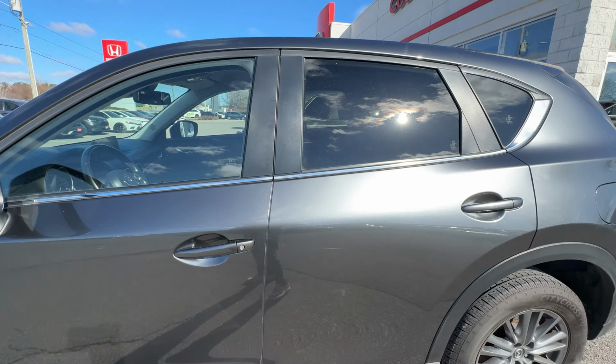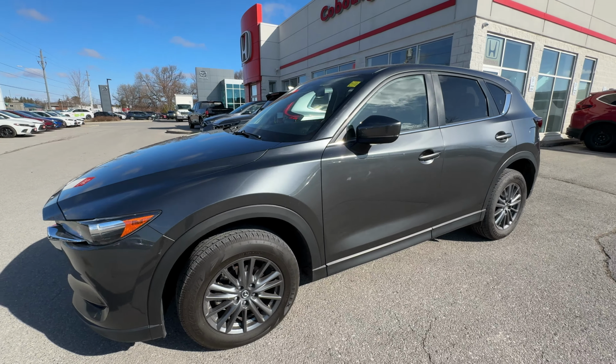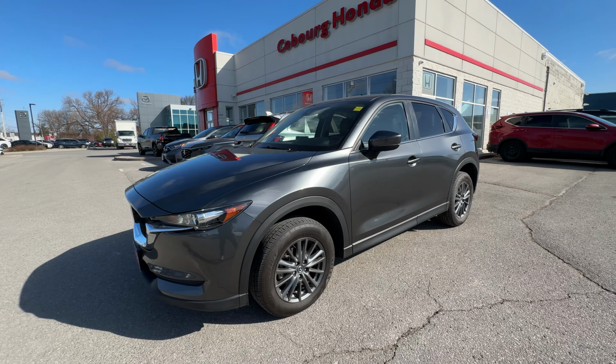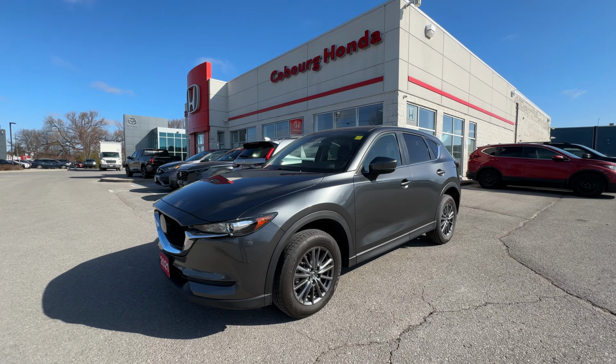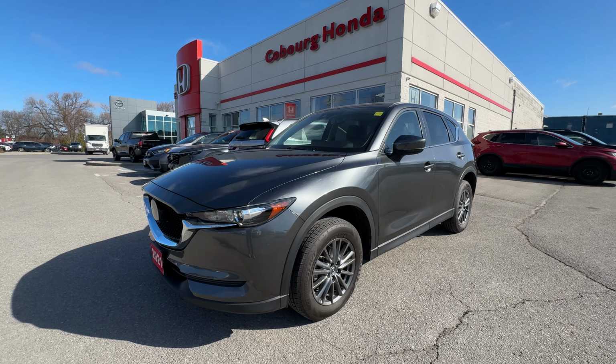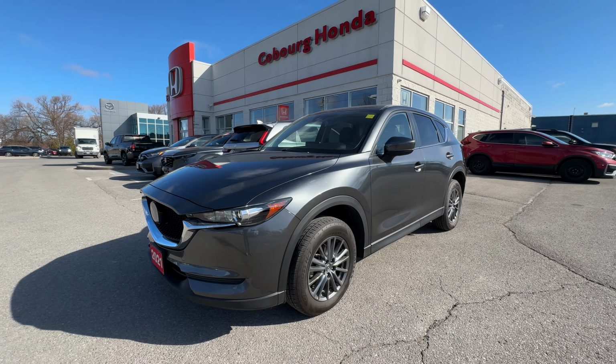So folks, this 21 CX-5 GS all-wheel drive, graphite gray, alloy wheels, in fantastic condition is available here at Cobourg Honda. Visit them online, cobourghonda.com, or of course in store. It is a very easy drive from pretty much anywhere in central Ontario.